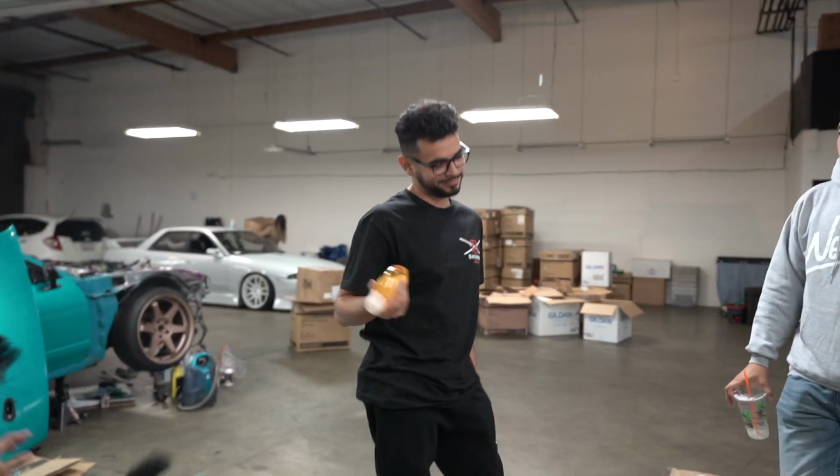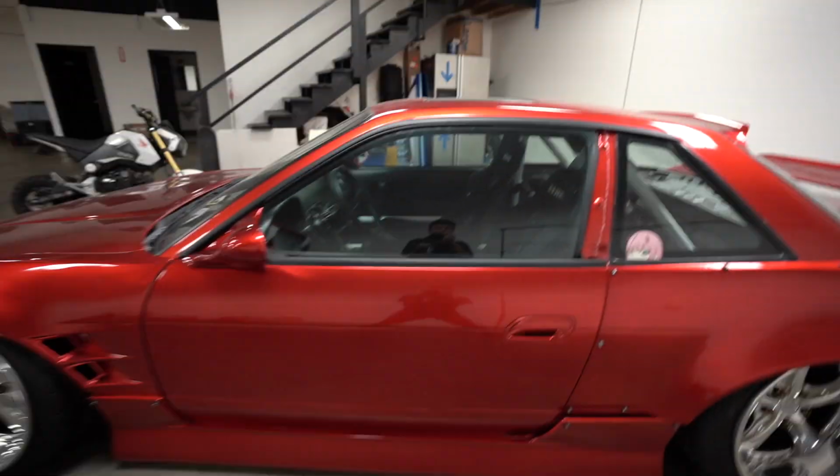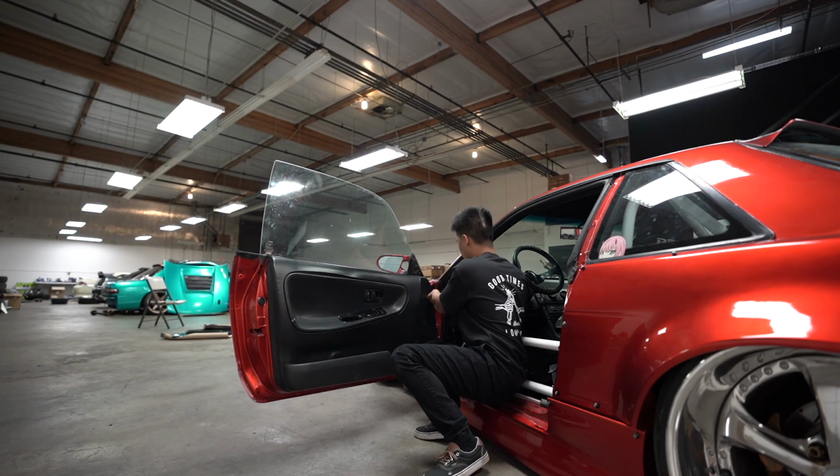One last look, guys. No tints, as you guys can see. Let's get to it. To make everything easier, I'm just gonna take off the door panel.